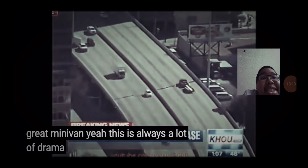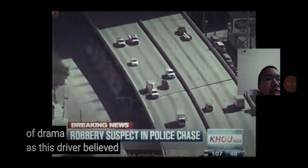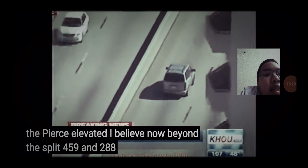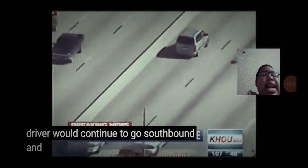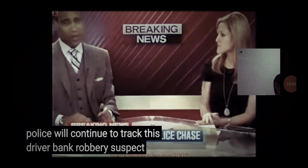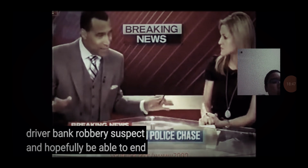Yeah, this is always a lot of drama as this driver, believed to be a bank robbery suspect, as you have mentioned, is now on 45 South through downtown along the Pierce elevated, I believe now beyond the split for 59 and 288, which means the driver would continue to go southbound. It looks like, as Courtney was mentioning, that a tire may be out. Hard to tell, but it does look like it, as we lose the picture here momentarily. But police will continue to track this driver and hopefully be able to end this without any issues.